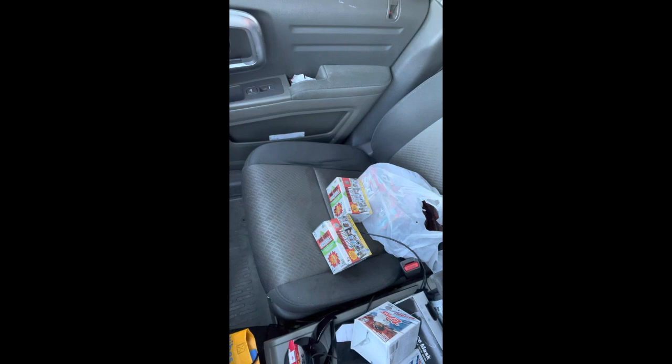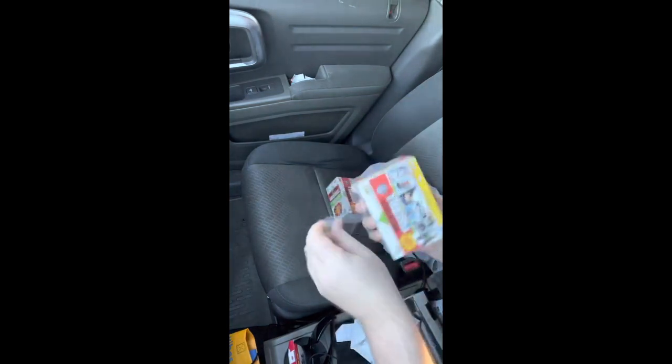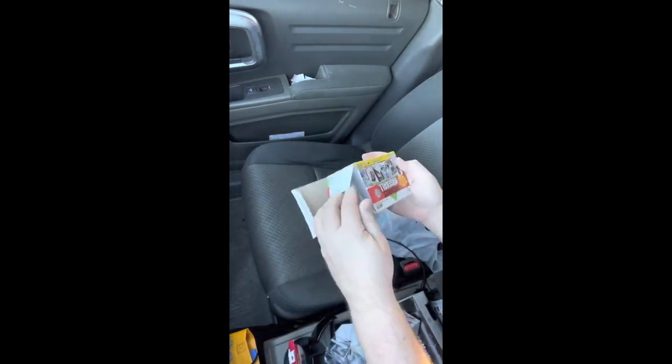What's up, guys? Coming to you from a chilly, cold morning in colorful Colorado. Just stopped at Walmart and they had a few different things. I just did a mobile rip of the Topps update and now I'm going to do Archives. So these are your standard retail blaster boxes. There's a chance at autographs.